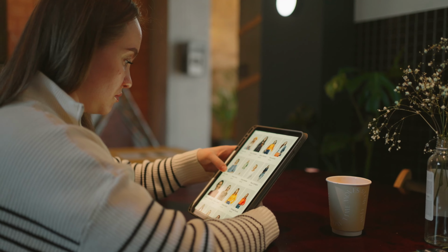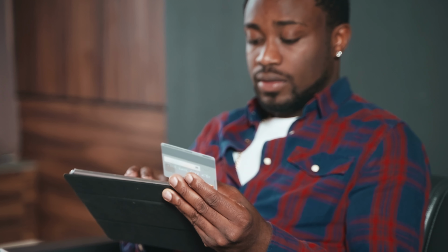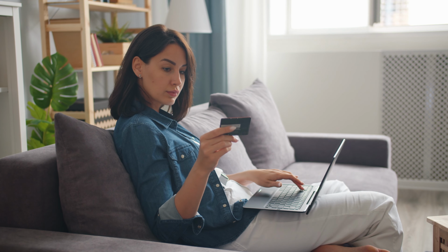During the pandemic, purchasing items in stores was impossible, so everyone shifted to online shopping, and customers got used to it. Since then, e-commerce has become stronger than ever, being a great opportunity for small and big businesses alike.